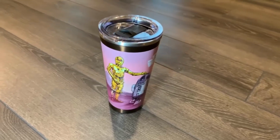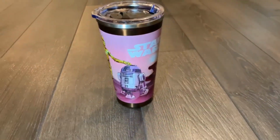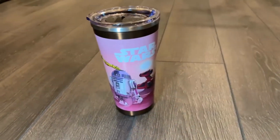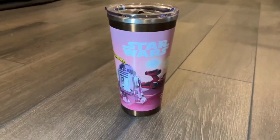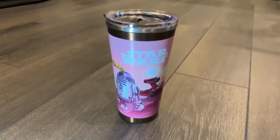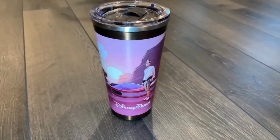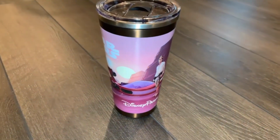This is the Star Wars version, and you can see it has C-3PO, R2-D2, and it's got a speeder and then Luke Skywalker on it, and it says Disney Parks down at the bottom. These are actually really great. They hold more than the regular refillable mugs. These are $29.99, and they're good for the length of your stay. Well, actually, it's up to 14 days, I believe. And they are really great.